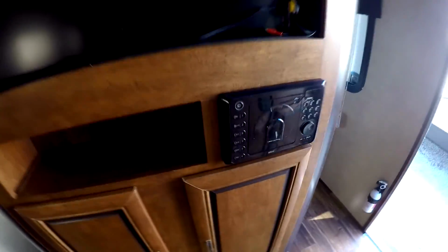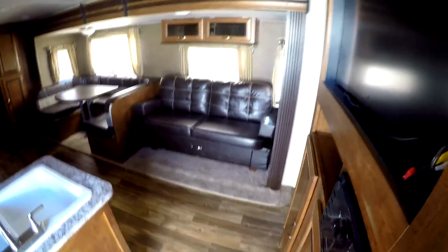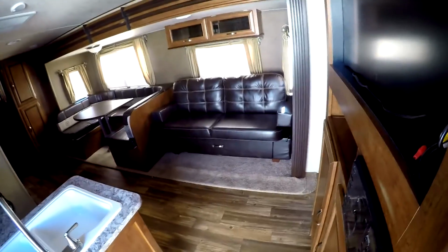Entertainment center here with the CD, DVD player combo. This area here is where you put the TV, and you can spin that around so you can watch the TV from in the bedroom or from in the living area. Sofa here that jackknifes down into a bed. There's also storage underneath that.